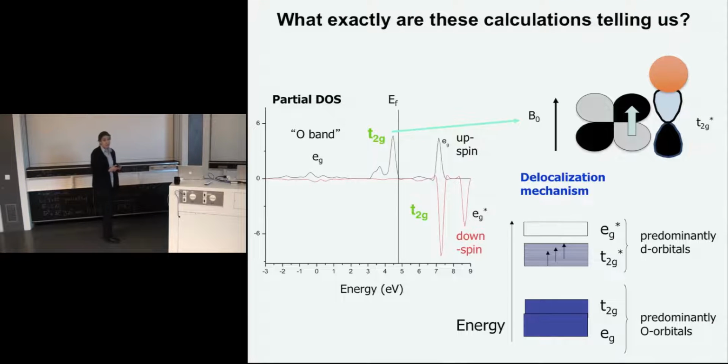Just for those of you who are interested in where these shifts are coming from, we spent a lot of time thinking about what caused positive shifts and negative shifts. There are two different types of mechanisms. The first one is a so-called delocalization mechanism, and that's the straightforward overlap between the half-filled t2g orbital and the oxygen 2p orbital that directly transfers unpaired spin density from the t2g to the lithiums.